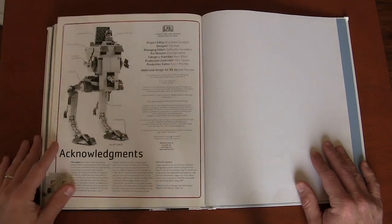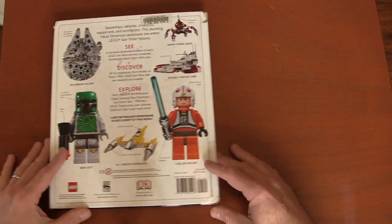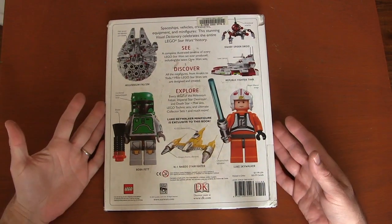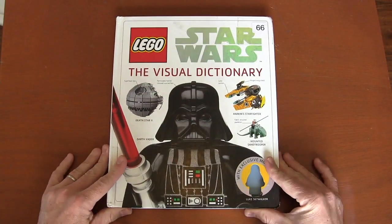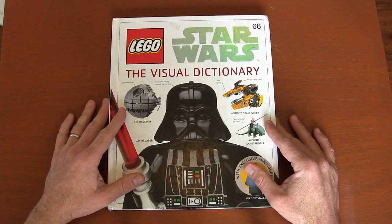And then we have the acknowledgements and what this book came from. But again, this is just a really fun little book to thumb through because it's history. This was celebrating the 10 years of Star Wars, and now we're here 20 plus years later, and you just get to see these sets. So I do love going through these older books.